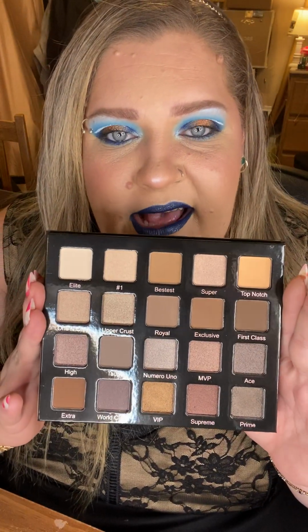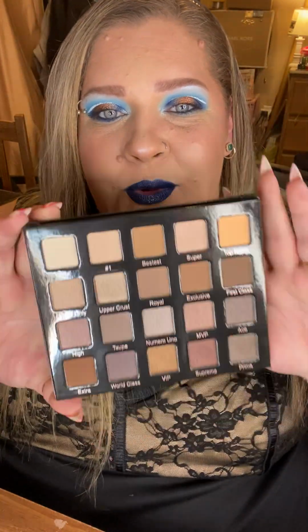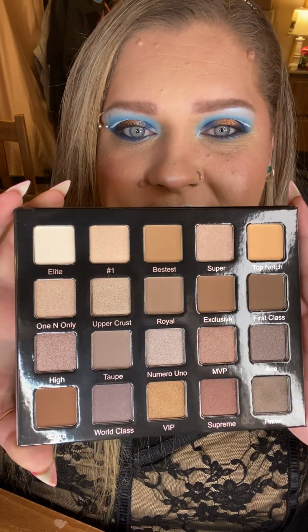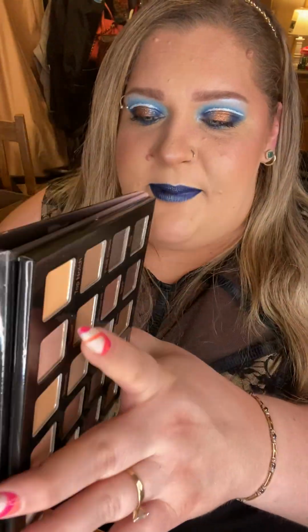And this is the color story. It is a gorgeously cool toned neutral palette. And for winter and things like that, especially for days where I just want something simple and easy, I find that I am gravitating, especially in the winter this year for some reason, more towards the cooler tones. So I thought this would be a really nice addition to my collection. I think it is so beautiful. There's a really nice mix of both mattes and shimmers in this palette.